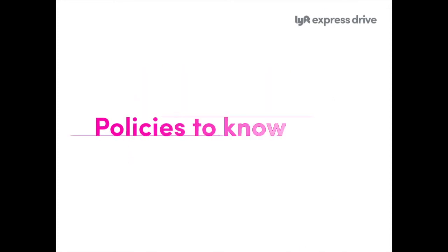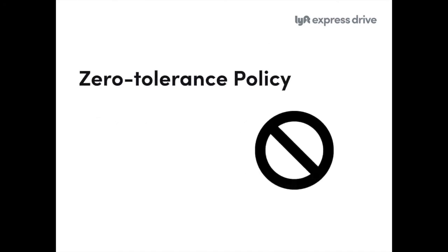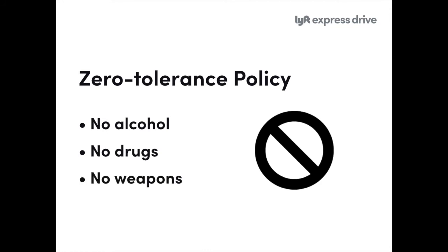Now here are some need-to-know policies that will directly impact you as a driver. Lyft is a zero-tolerance company. This means that no drugs, no open container alcohol, and no weapons of any kind are permitted in the rental vehicle. Even if you have a permit to carry, the answer is always no. This goes for the driver as well as the passenger.